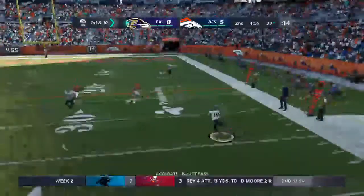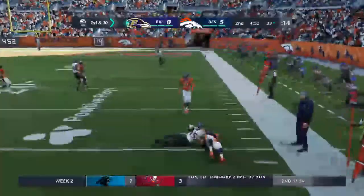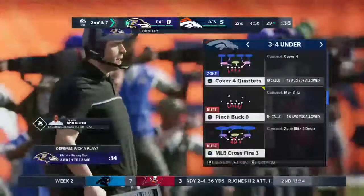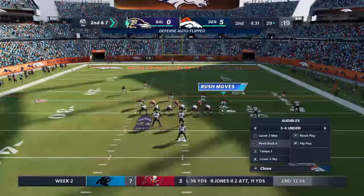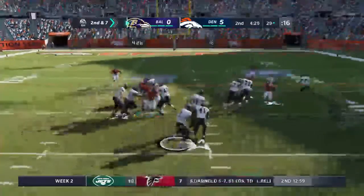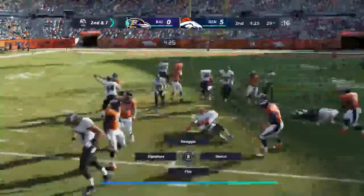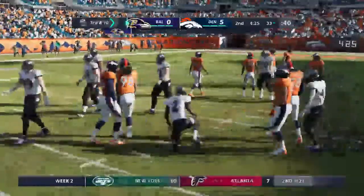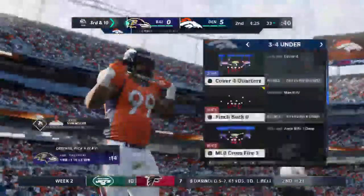On 1st down, Huntley. This will be caught by Brown. And he'll work it inside the 30 to the 29-yard line. 3 yards the gain there, 2nd down. That 1st down completion only netted him 3. 2nd and 7. And he went nowhere. Well, he went backwards, back to the 33. He lost 4 there, and it's 3rd down.